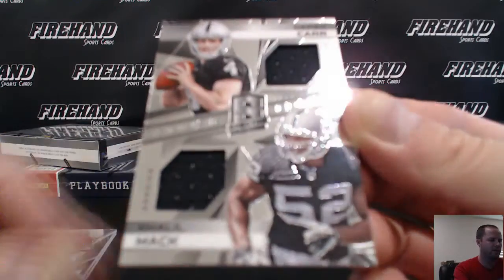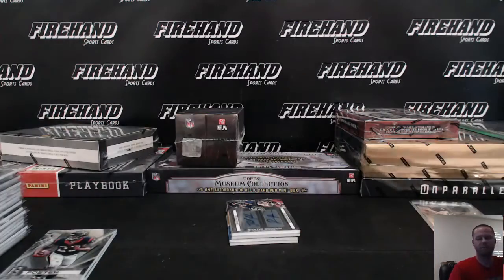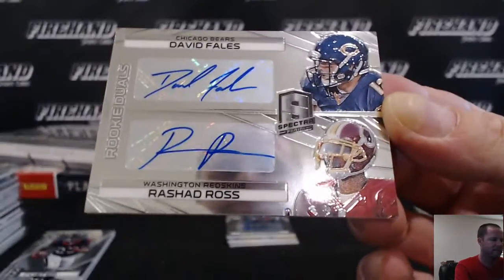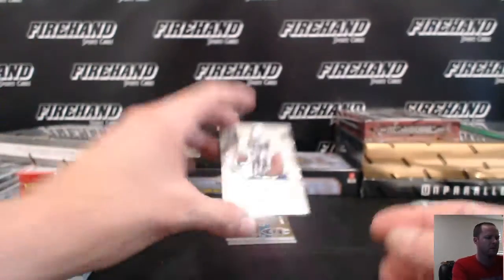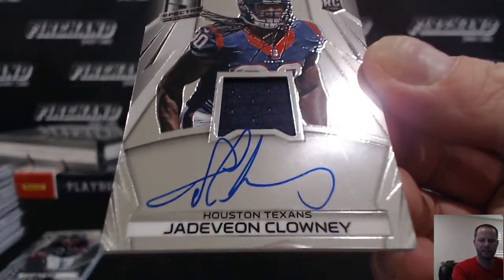Another double jersey, Raiders and Raiders, Derek Carr and Khalil Mack, Cadis Mukes. Dual auto, David Fales and Rashad Ross, Bears and Redskins. Rookie dual, I'm gonna do that one. Cyril Richardson for the Bills. Sarian X, rookie auto. Dual gold auto for the Bills, Preston Brown and Cyrus Kwanjo. Numbered 18 out of 25, Sarian X of the Bills. Final hit, a jersey auto, Jadeveon Clowney. J-Lo 5 and the Texans.